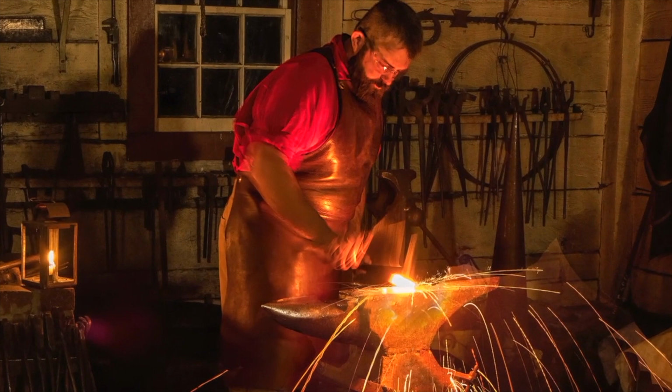The background consists of a shadowy room with paneled, unfinished walls adorned with many metal tools arranged on wooden racks. On a red brick stand sits a candle lantern that along with the glowing piece of metal casts a soft glow throughout the room. Directly behind him lies a white trimmed window that reveals the night's darkness.